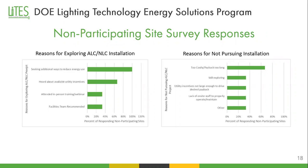In regards to the non-participating sites, and these were sites that, as I mentioned, expressed an interest, either reaching out to a utility about participating in an incentive program, or a facility that we reached out to regarding installing a project, yet decided for some reason not to install a system. So they shared a number of reasons on why they were exploring systems. For the most part, reasons for exploring systems across non-participating sites as well as measurement and verification and demonstration sites was seeking additional ways to reduce energy and achieve energy efficiency savings, as well as hearing about utility incentives and having contractors share that the incentives were available.